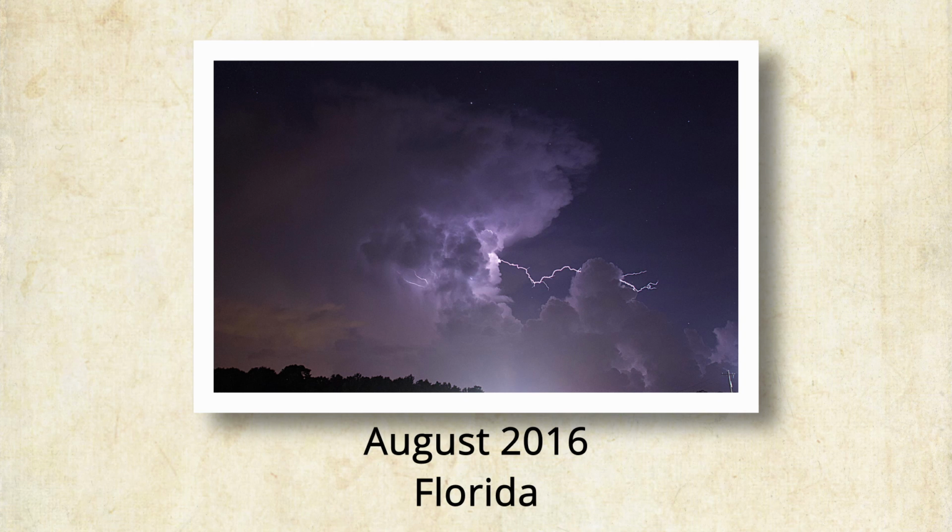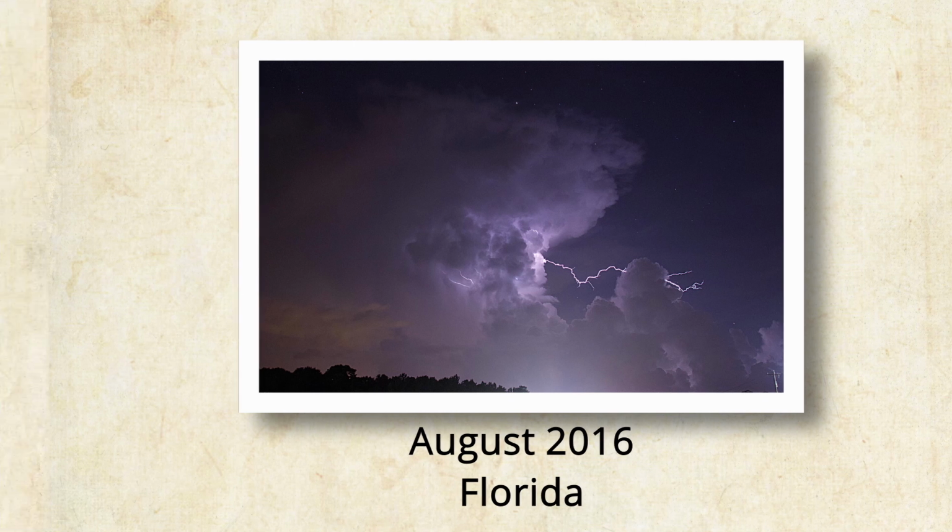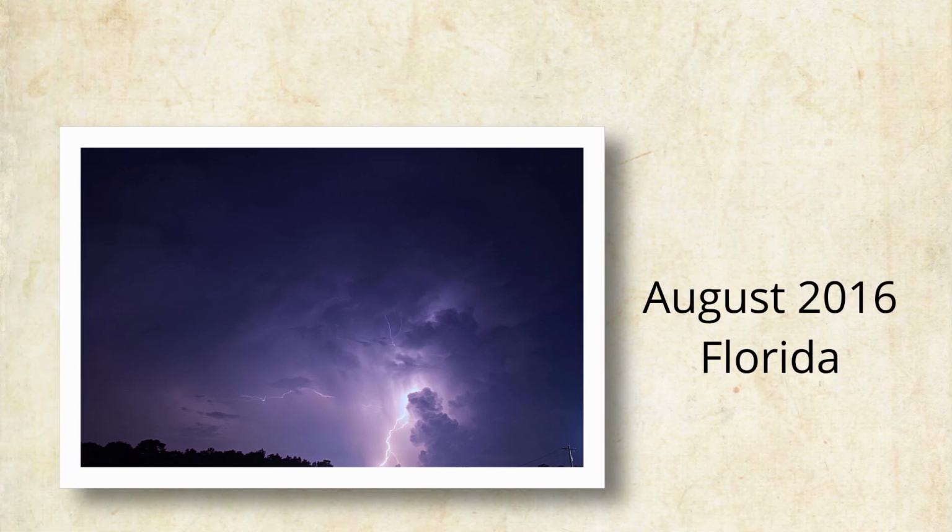The other thing I want to mention is to make sure you order the correct cable to connect the trigger to your camera. And be sure you have an input on your camera that allows you to trigger the camera remotely. Most modern DSLRs and mirrorless cameras have that capability.